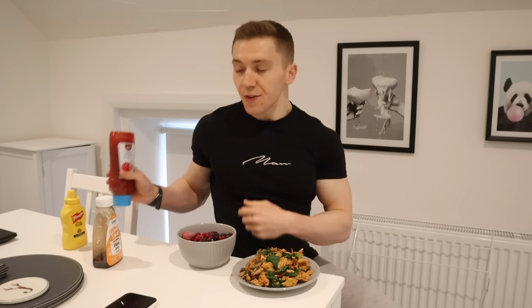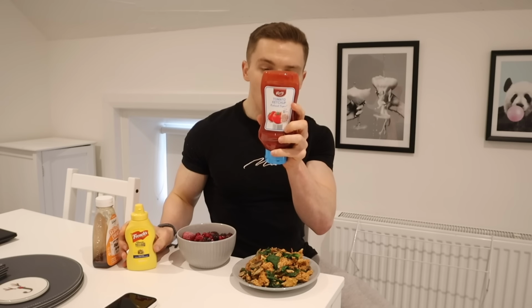So all in all, this is just a really good way to set you up for the day for at least a few hours. And if you want, you can add some sauces. So I'm a big fan of the ketchup and mustard combo on the egg white mix. This one here that you get from Lidl only has 36 calories per 100 grams, which is really good. And if you wanted to add any syrup to this, you could add like a 0-calorie maple syrup. So yeah, all in all, this is a solid meal, in my opinion.